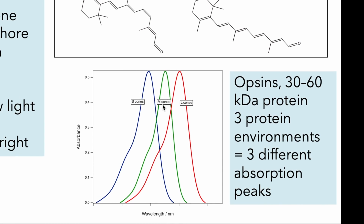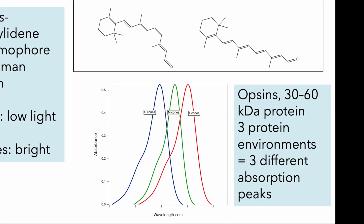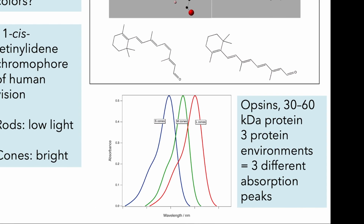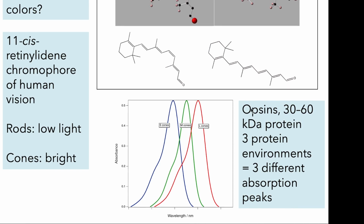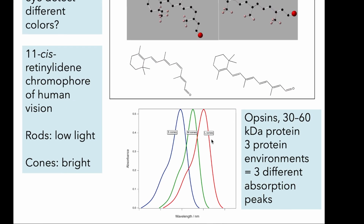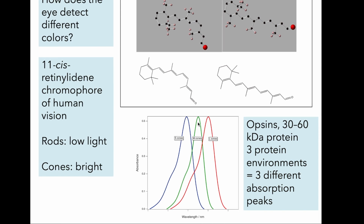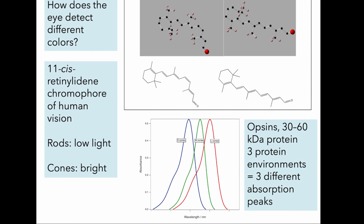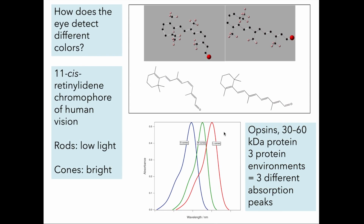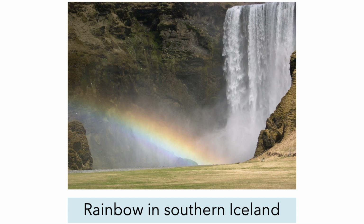Depending on which chromophore is excited and how intensely it is excited, that's how the brain interprets different wavelengths of light as different colors. And indeed, if you've ever heard of color blindness, what happens in that case is the colorblind individual does not have a full complement of all three protein environments around the chromophore. In really extreme colorblindness, there's only one environment, and so you basically see gray, because the human brain needs the comparative excitation of these three different chromophores in order to get full color vision and see the colors of the rainbow.